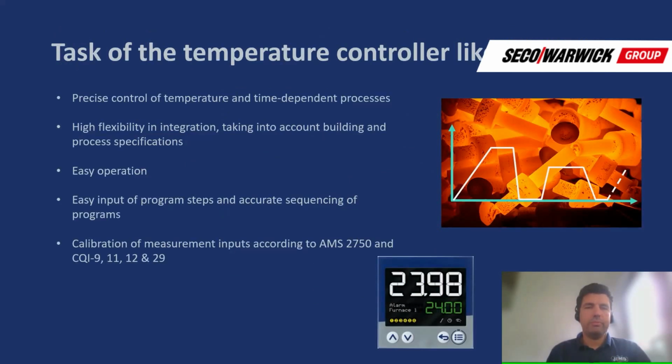What are important tasks for a single loop controller like the Diratron in this example? First off, it needs to be precise in control of the temperature and time-dependent processes. It needs to be easy to operate, with easy input of program steps and accurate sequencing of programs. It should have high flexibility and integration, taking into account building and process specifications. If you want to use a single loop controller like the Diratron according to the guidelines AMS 2750 and CQI, then we need to make sure that the inputs are as accurate as they need to be, and we need to calibrate it upfront.